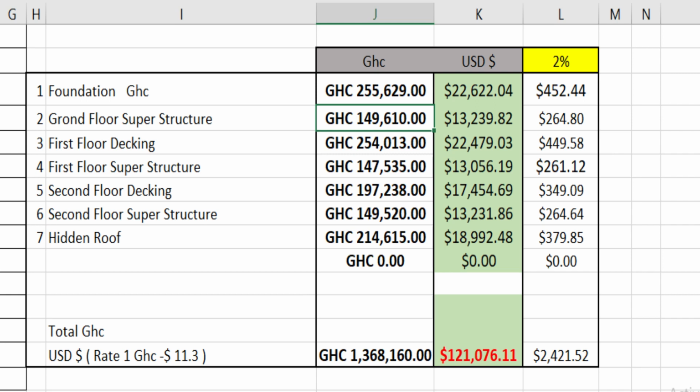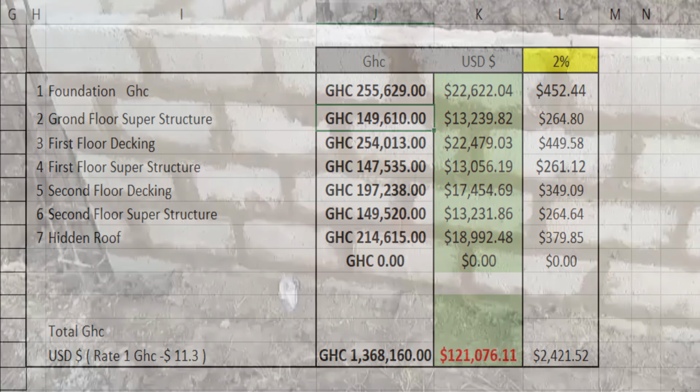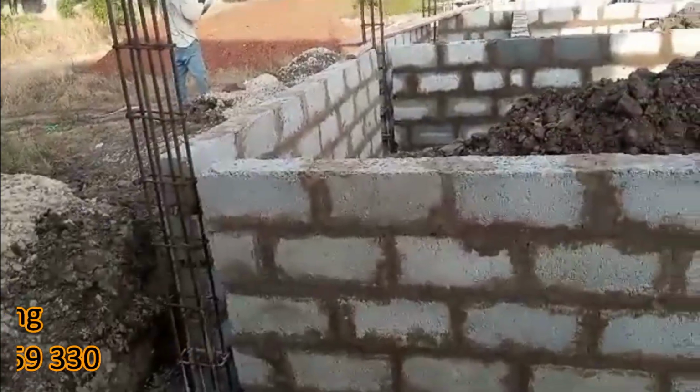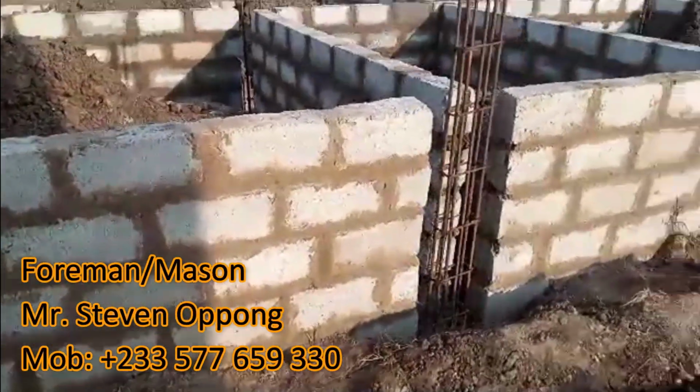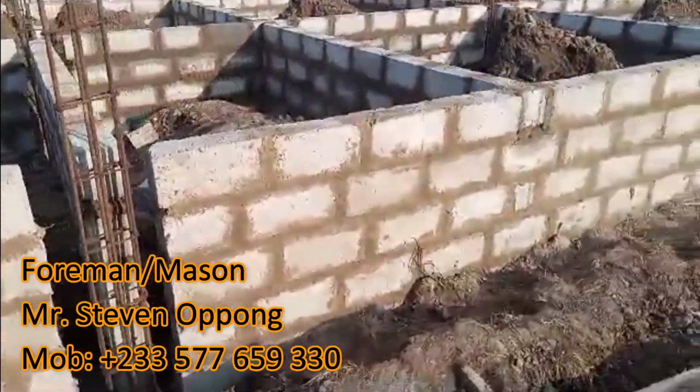In your view is the breakdown of the house. This does not include the finishing part of it. This is just the structural work. Apparently we've been paid for phase 1 and phase 2. Phase 1 being the foundation, and phase 2 being the superstructure.